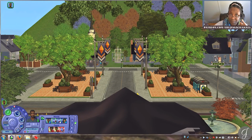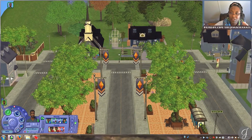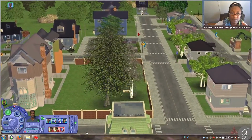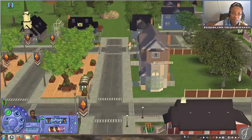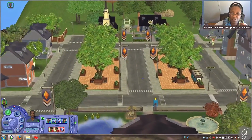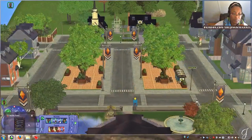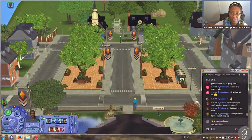There is eventually going to be a university in the main hood here. You guys are like, crazy, no way, you can't fit a university in here. But yes, I can. It's actually going to go right here, in this area. For now, it's placeholdered with trees. Let me put that back up.